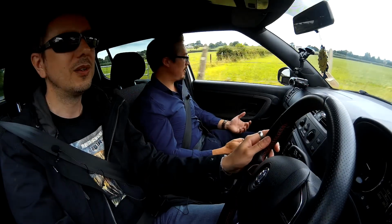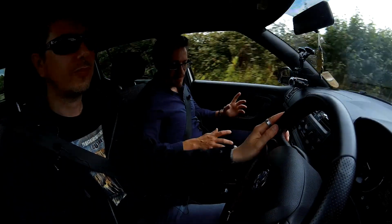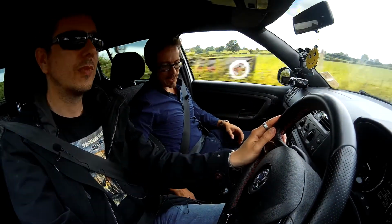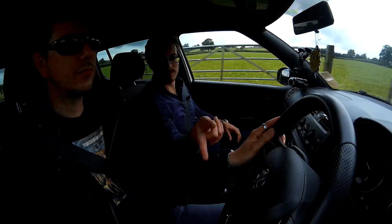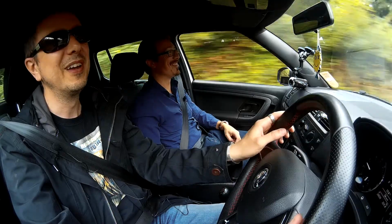So the materials in here, I like most of it. It's very similar to this Ibiza. This stitching, by the way, that you've got. I do like the red stitching. That's quite sporty. Specific to this model. I like it. And the other thing I'm sure Rich likes. Tell us about the pedals, Rich. The pedals, well, they're aluminium. Well, you can't go wrong with a polished pedal, can you? Polished pedal.